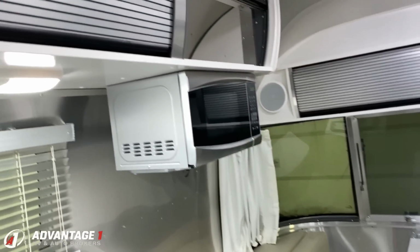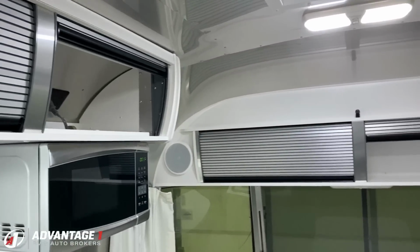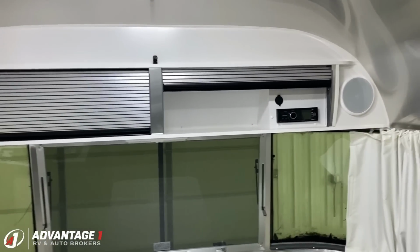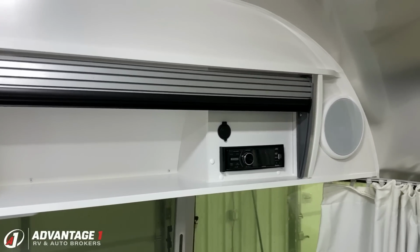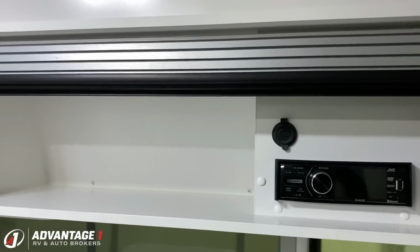Of course, the classic Airstream, almost like roll-up industrial garage style, cargo doors here. Those things are fantastic. It does a heck of a job, obviously, keeping your stuff in there. Our little stereo up here, just in case you were curious, and you see that little power point right there. If you wanted to turn that into a little phone charging nook or something like that, you could.